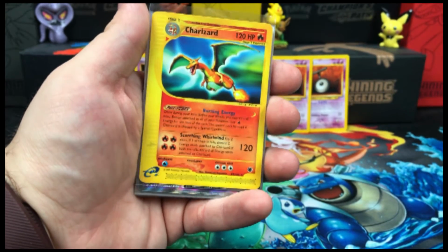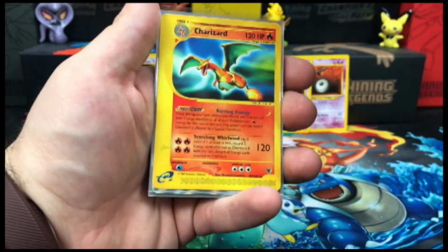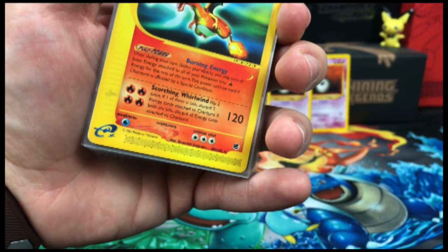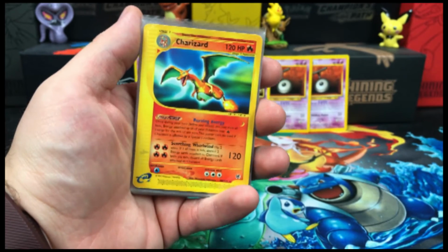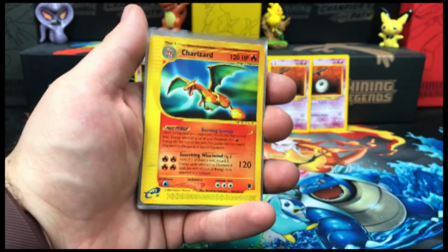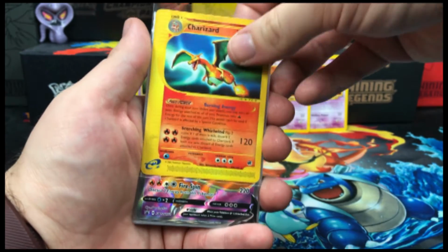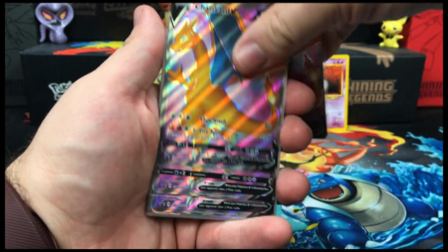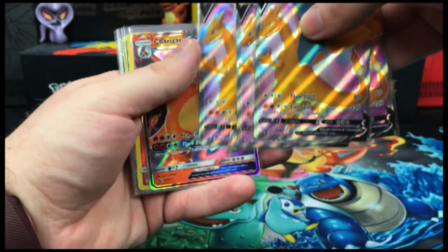This is a non-holographic version of this card. This is one of my cards from when I was a kid. However, there is a stain on it from when I pulled it from the pack. Again, I doubt PSA will give it a stained qualifier. I'm sure this will get a very low grade. I'm fine with that. It's mine from when I was a kid. We do have several of the pink Charizards from the Elite Trainer boxes.